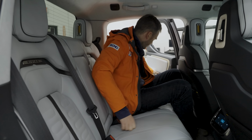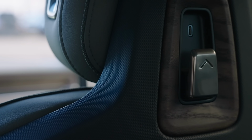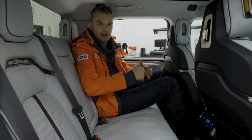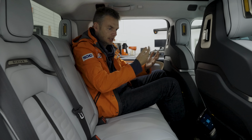So, to the rear quarters. Again, there's some nice detailing in here. I like these coat hooks with built-in USB-C charger. As you can see, there isn't a huge amount of room. This seat's set up for me. I'm 6'4", so I know I'm at the extremes, but there's still less room than you'd get in, say, a full-size truck for the same or even less money.